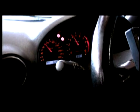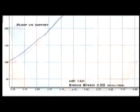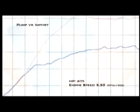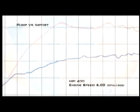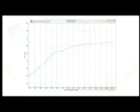But race fuel allows much higher boost levels to be run safely, so we upped it to 1.6 bar. The next run saw 413 horsepower. The peak power increase of 91 horsepower isn't the whole story though. Power is up right throughout the rev range, making for a much faster car. At 5,700 RPM, power is up a staggering 112 horsepower. The results speak for themselves.